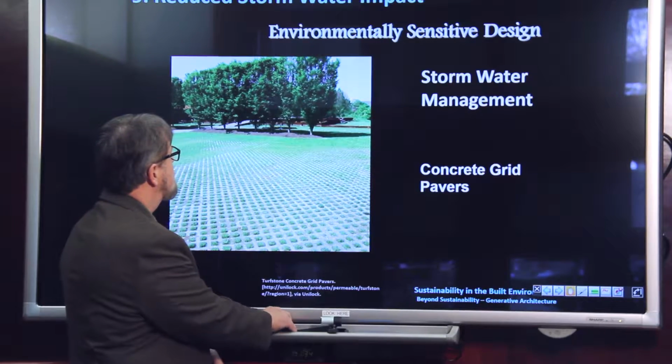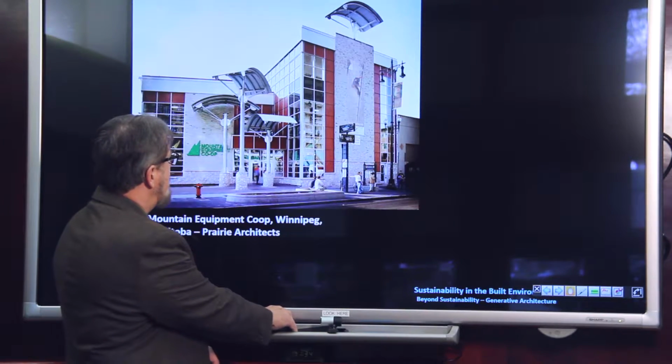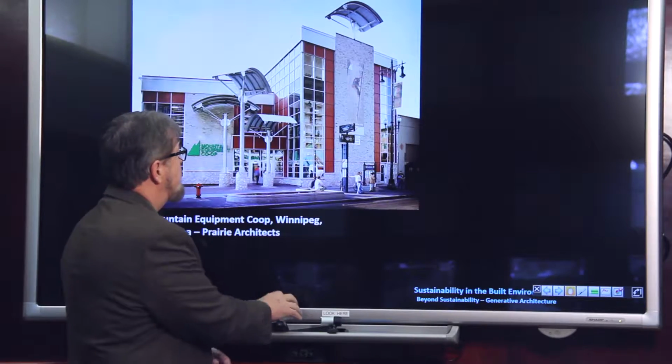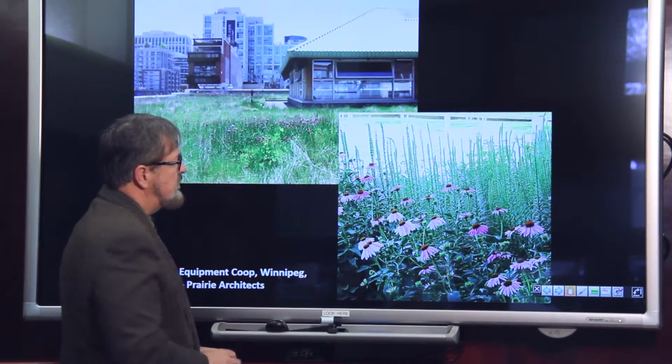You can generally do that in a side yard where maybe a fire truck needs to get to, or in a residential environment, you could use it for parking your vehicles on. We're planning to do that in a house in Lethbridge right now. There's a great building in Winnipeg designed by Prairie Architects, and that building has a very innovative way of utilizing stormwater and managing it. So this is a LEED building.